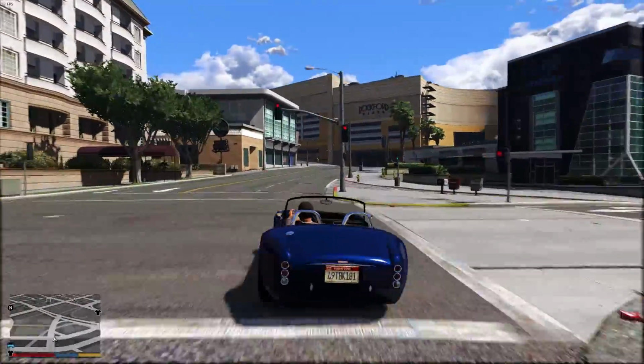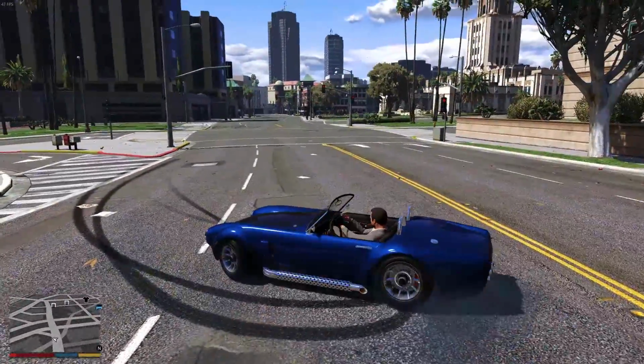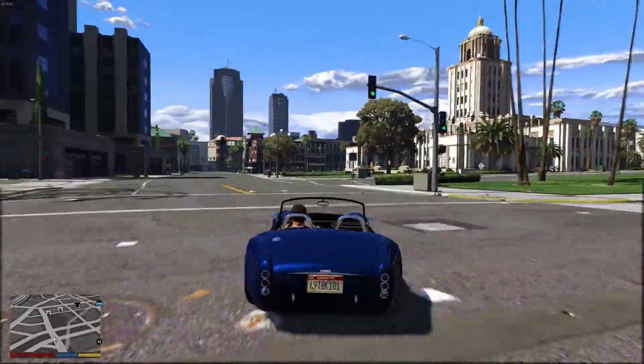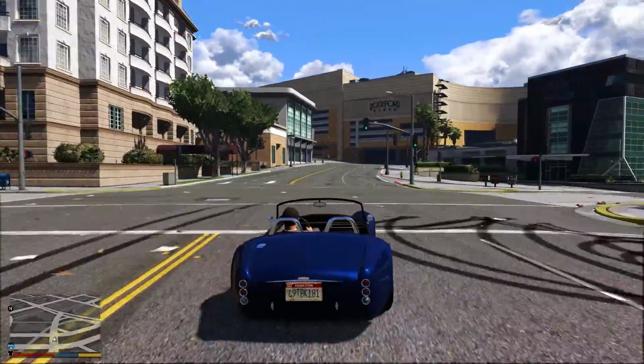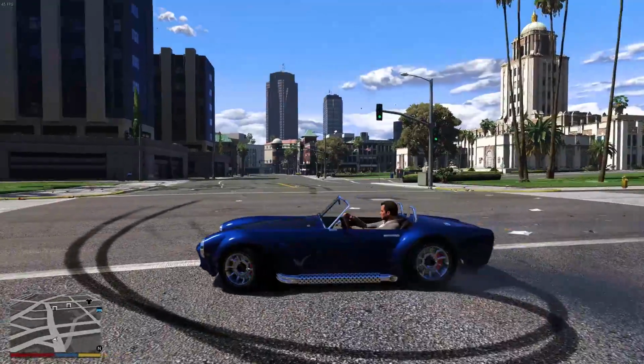Today we're taking a look at the top 10 best looking sports classic cars in GTA Online. This is a continuation of the top 10 or top 5 series that I'm doing, going over all the best looking cars in the game. We've already done the best looking sports cars and the best looking supercars, and sports classics was a highly requested category, so that's what we're doing today.